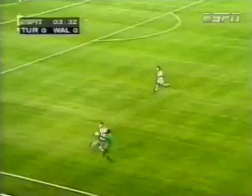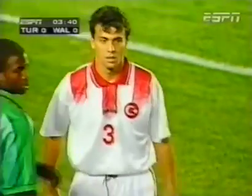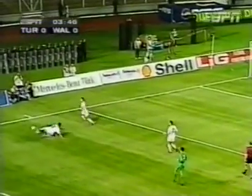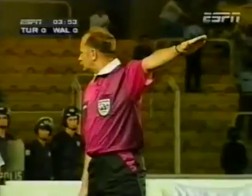A lively start to this World Cup qualifying match. This is Europe Group 7, Turkey against Wales. The Turks still have faint hopes of being in France next summer. Wales, however, out of the running as Blake tries to make his presence felt on the left wing. It's being marked by Bülent, the experienced central defender for Turkey. 28 years old, and Bülent gets the free kick.